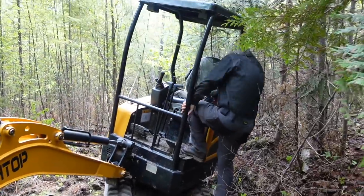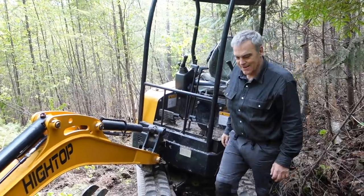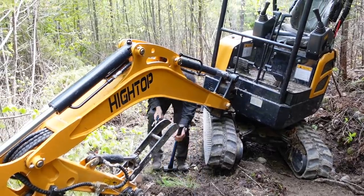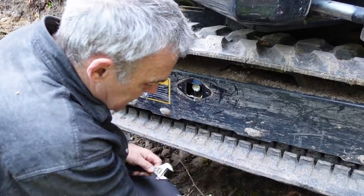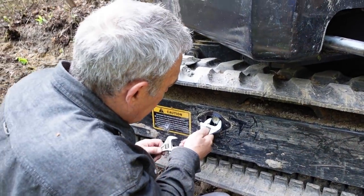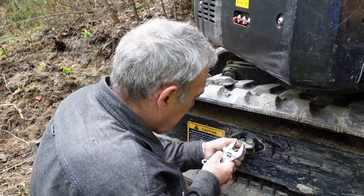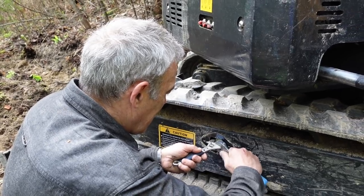What do you think of the machine, Steve? Really good. Gotta get the track up in the air. A wrench. This little excavator came with a whole bunch of specific tools for it, and a whole little toolbox. But we didn't bring that with us. Probably should have.